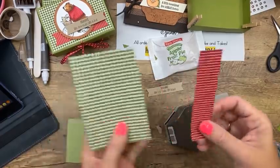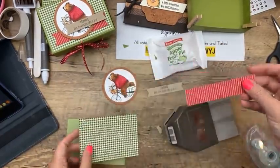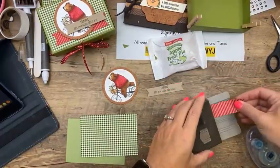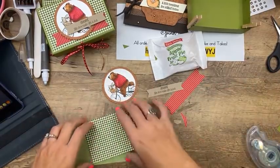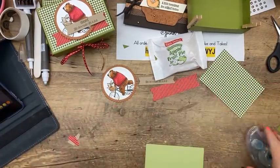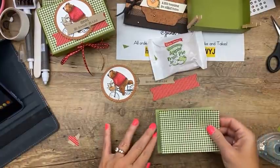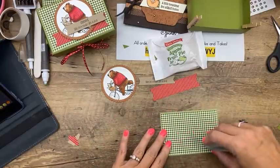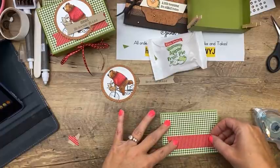Now, this paper, you guys might recognize this paper. This is the Heartwarming Hugs paper from last year, the Christmas paper. But it works perfectly here. Not a Christmas project, but it works. And of course, we're going to use that gingham. I'm going to use it every chance I can. This is a Pear Pizzazz piece of cardstock. I'm going to put the designer series paper there. And we will put the red banner right there.